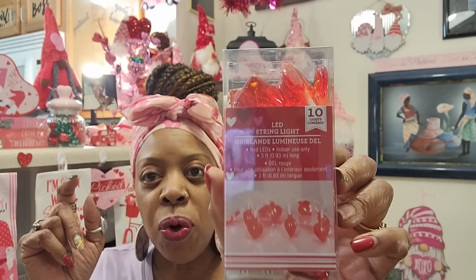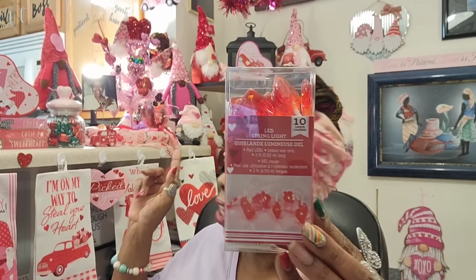Okay, my sweet, sorry. I thought I bought these the first time I saw them. I don't know if I got charged for them or if they never made it in my cart, but this is the last, for now, of the Valentine's stuff. These are the 10 LED string lights in the shape of the hearts. And I could have sworn I had these already, but I cannot find them anywhere in my house. And this is the last thing I'm going to do to that tree, is put these little lights on here.